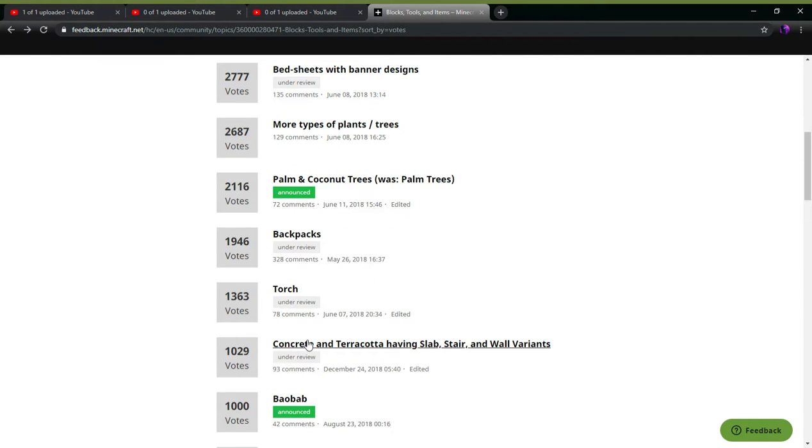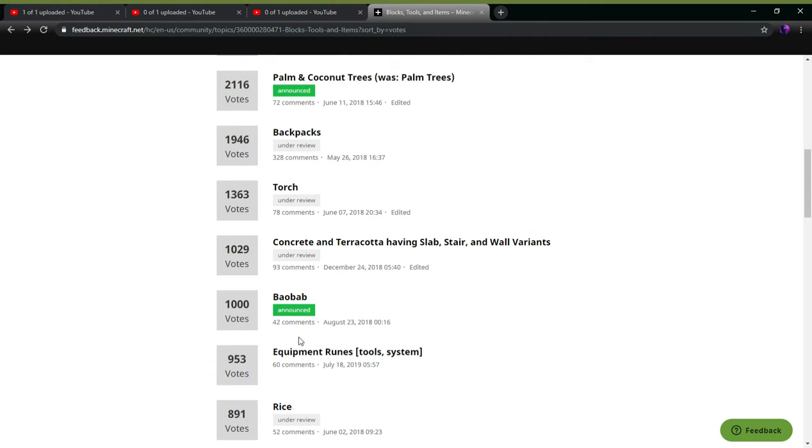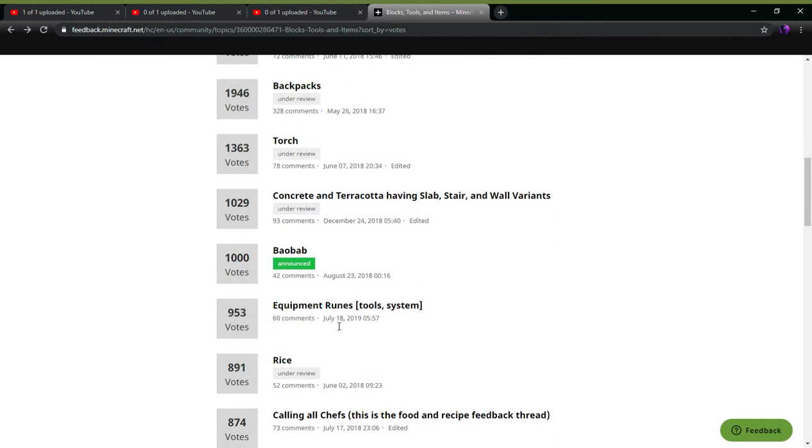I don't think the concrete or terracotta should have slab, stair or wall variants, but I do think that. I was going to say terracotta, but oh yeah, it does have terracotta, so maybe concrete and terracotta would be good actually. Both of them. I thought it meant glazed terracotta. That would be good. But above that's announced. 1,000 votes. Equipment rooms.